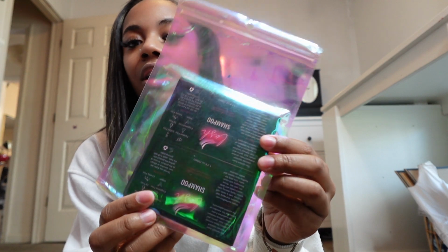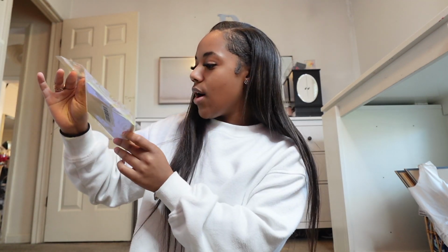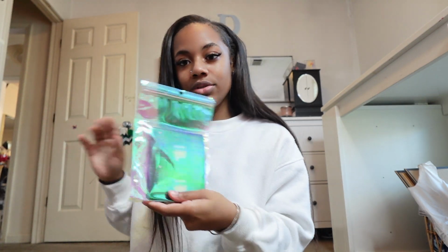Oh, and then these are the lash shampoo labels. This is new for me. I've never done this before, but once again, I saw them on there and I was like, why not? So these stickers are gonna go on the bottles.